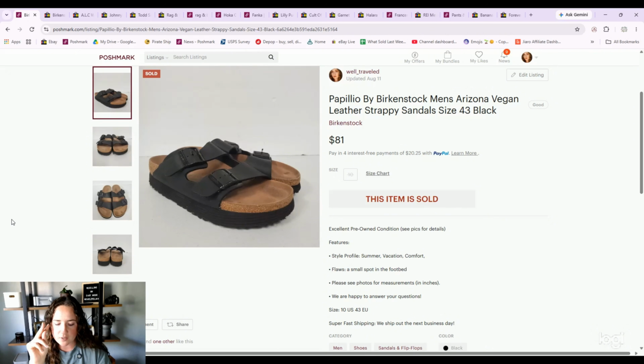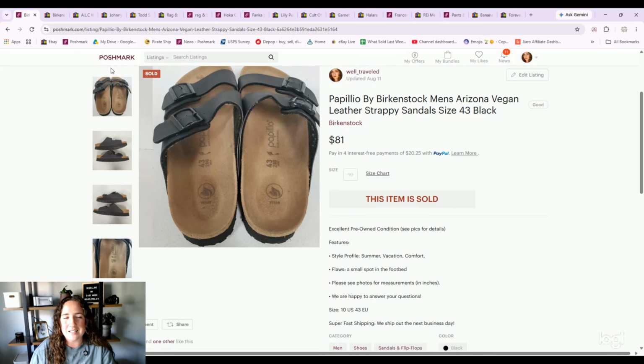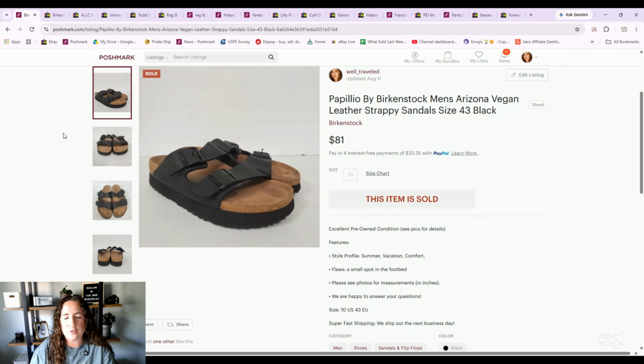Oddly enough, the first two are Birkenstock shoes. This is Papillio by Birkenstock. Let me show you here. Birkenstock has a couple different lines. Batula is another one of them. There's lots of different ones. And if you don't know them, you wouldn't know they're Birkenstocks or align with Birkenstocks. So basically, if you see anything that looks like Birkenstocks and has the little footies here, you definitely want to look those up. Birkenstock is one of the most popular shoe brands right now.